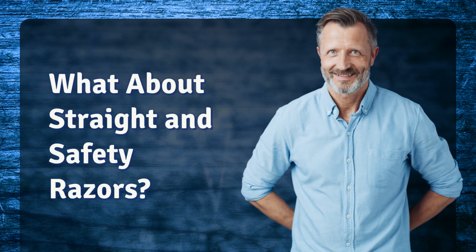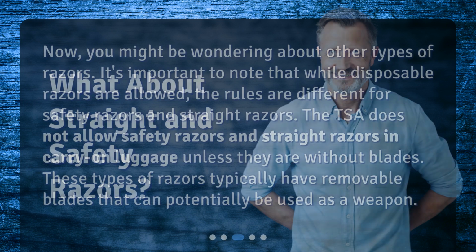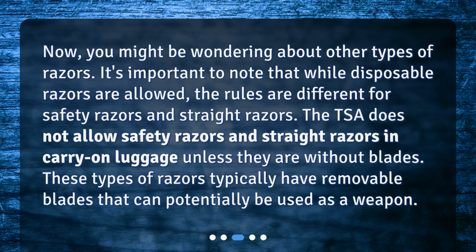What about straight and safety razors? Now, you might be wondering about other types of razors. It's important to note that while disposable razors are allowed, the rules are different for safety razors and straight razors. The TSA does not allow safety razors and straight razors in carry-on luggage unless they are without blades. These types of razors typically have removable blades that can potentially be used as a weapon.